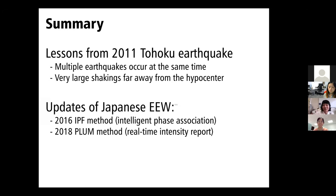Thank you. So we have a question from Raj. He says that we have seen that researchers recently introduced the algorithm Alpha, which seems to use an approach quite similar to PLUM, but can provide warning beyond 30 kilometers. So do you have any insights about Alpha as an algorithm and its usefulness?